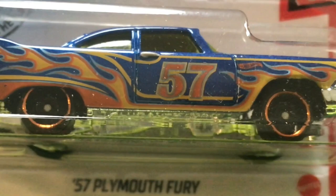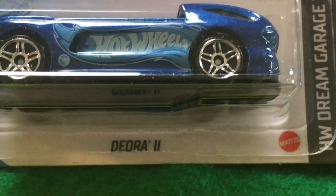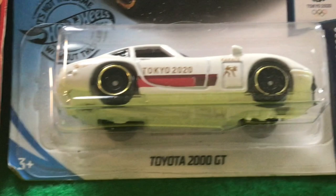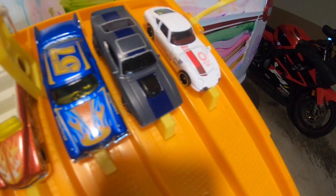All right, let's see the cars that we're starting off with. The 57 Plymouth Fury. And then you've got the ION Motors Thresher. And then next up, you've got the Diora. And you got a 49 Merc. And you got the Toyota 2000 GT. And you've got the Corvette Convertible ZR1. All right, let's get them to the line. Here we go. Let's see which one of these cars is gonna cross the line first. Here we go.